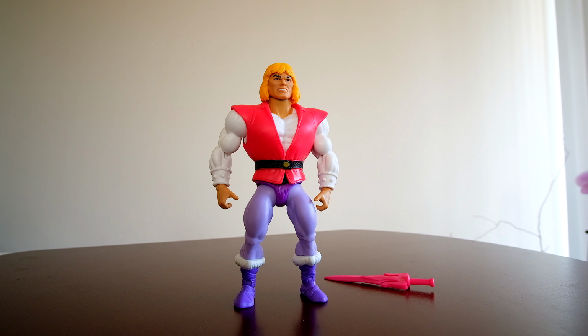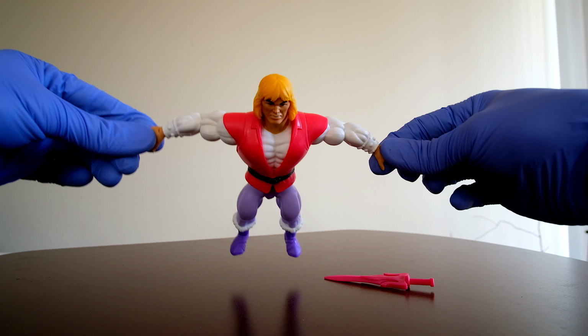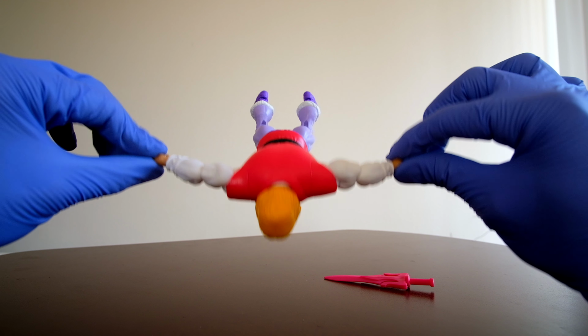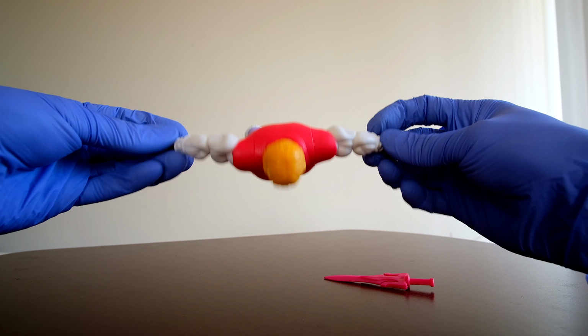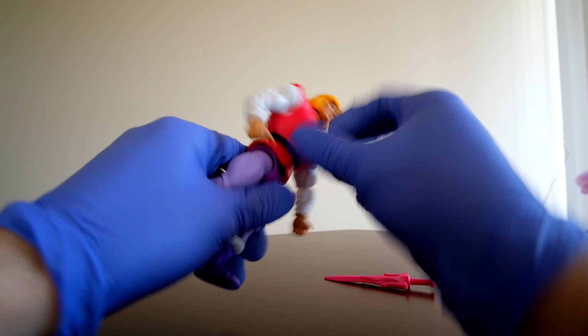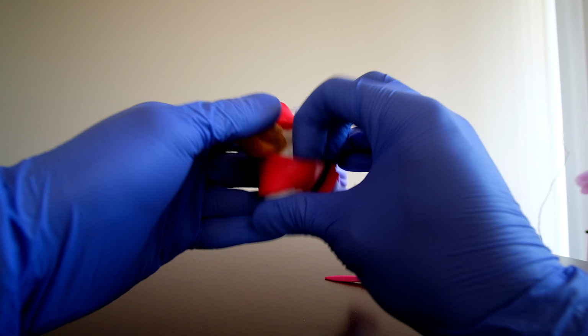All right, let's start with Prince Adam, the man himself. This character is super funky fresh in his fashion. I dig it. He's got the light lavender tights, dark purple wrap boots with some of that white fur trim. And look at that. He's got the black belt with that gold, little touch of royalty there, around his hot pink vest with them power shoulder pads from the 80s, not to mention his tight whitey long sleeve shirt.